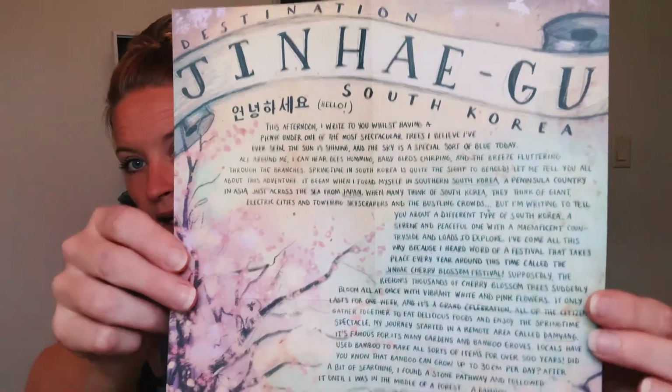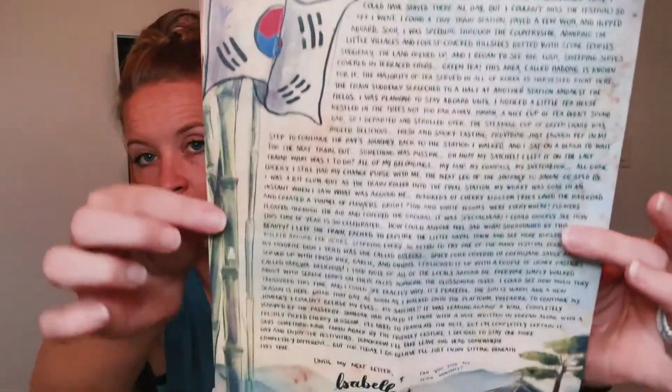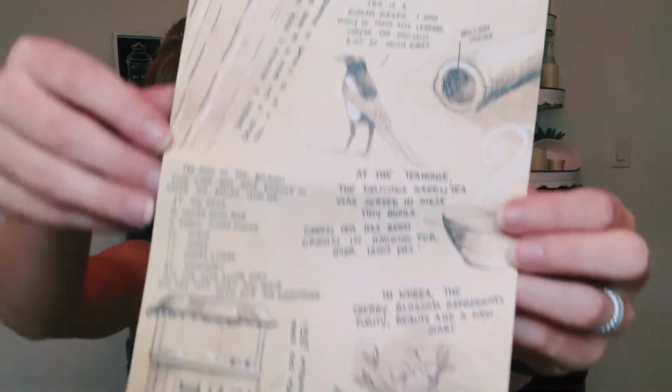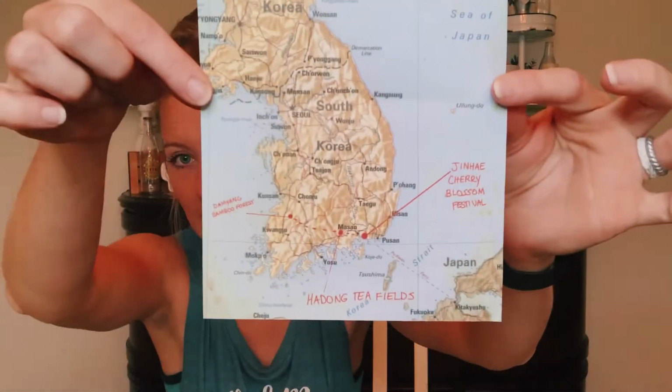So Indonesia was the first letter that we got. That was like our freebie letter that I had mentioned. And then we got South Korea. Okay, so they all will come with this beautiful letter. They all come with Isabelle's field notes, kind of like a journal entry. Okay, so you get the field notes, and then on the other side is always a map.